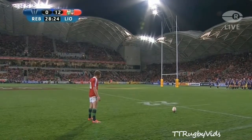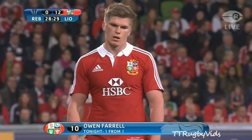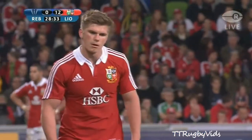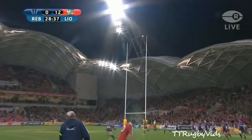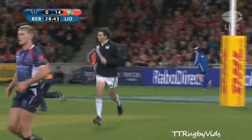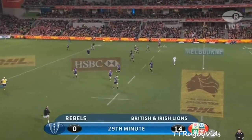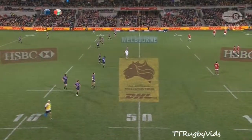You would have thought first Test match at the start of the tour, he would have had the number 13 jersey, or 12 with O'Driscoll. Owen Farrell. It's a beautiful kick again. So 14 points to 0. I guess a lesson to youngsters watching this: just keep yourself alive. Keep yourself in the play. Brilliant backing up from Maitland.